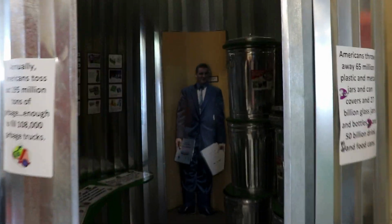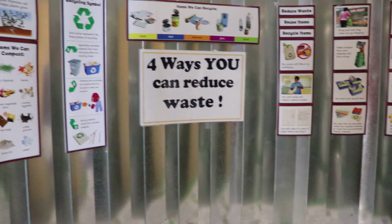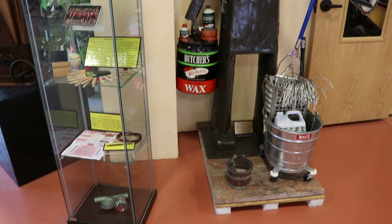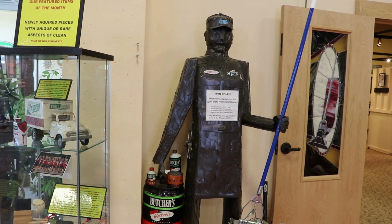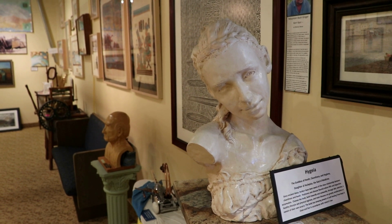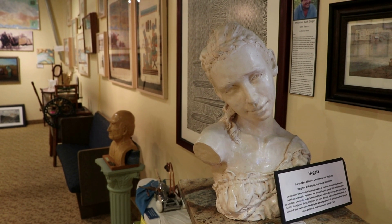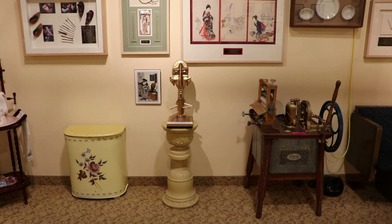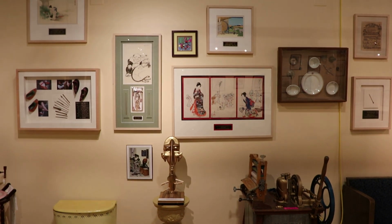This shows how much trash we throw out. It's a lot. And now we're gonna head into the Art Gallery of Clean. That's a bust of Hygeia, the goddess of health, cleanliness, and hygiene. Lots of interesting pieces in here.